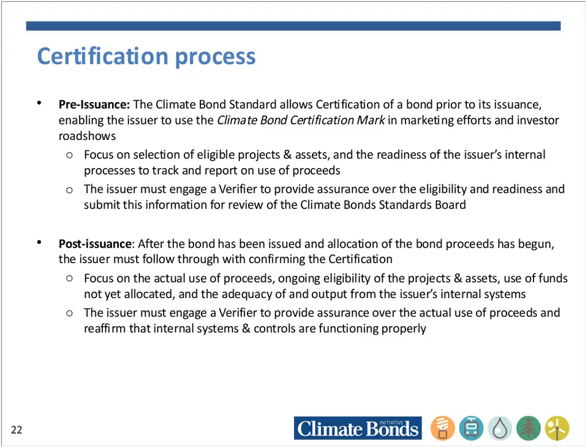And then post-issuance, there's a further process to understand how the money has flowed, what impact it's had, and whether it has been used in accordance with how it was thought it was going to be used. So there's an assurance process that goes on here. And like I say, this includes the actual use of proceeds, the ongoing eligibility of the projects and assets, and information about funds not yet allocated. Again, this has to be done by the engaged verifier to provide that external assurance and verification over this information and the process behind it.